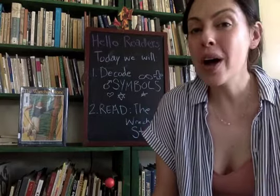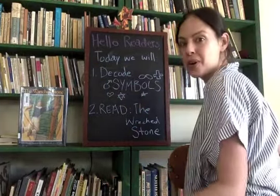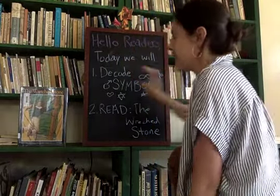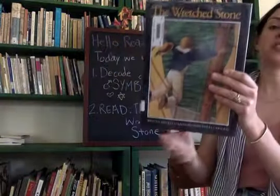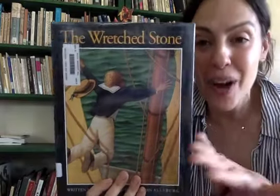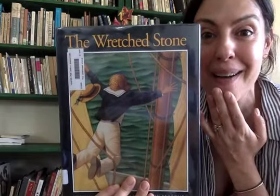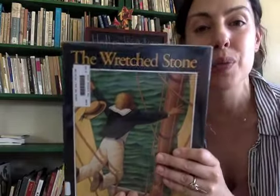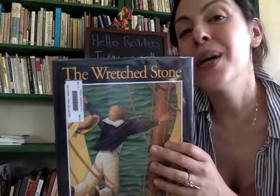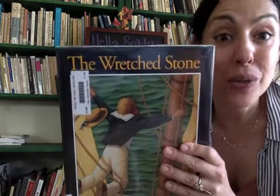Now, today's rock book is very different, and it's actually one that we started reading and that I forgot about. It is a Chris Van Allsburg book, and it's called The Wretched Stone. I think we had left off, we had left school and we didn't get to finish this book, so I wanted to come back to it because we know that at the end of every Chris Van Allsburg book, there is a big twist. This book is a little bit spooky, and I can't wait to finish it with you today.